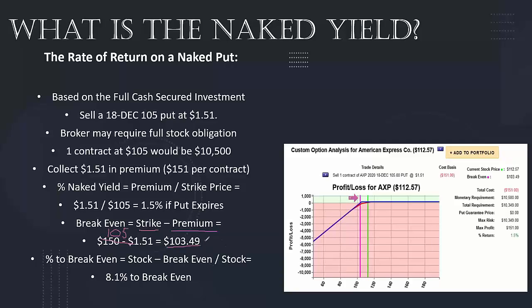Right? At expiration, that's essentially my break even. Or in the last couple of minutes before Friday's close, I could buy to close the put for 151 or close to it if it's trading at 103.49 and would be at break even. The percent to break even is how far the current stock price can fall before we hit the break even value. In this case, it's 8.1%.